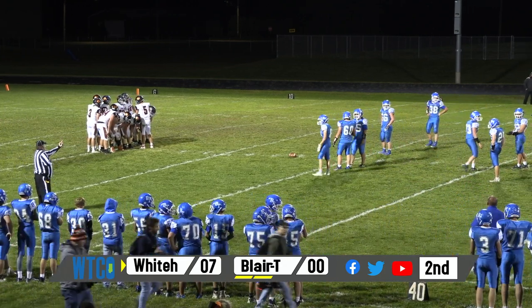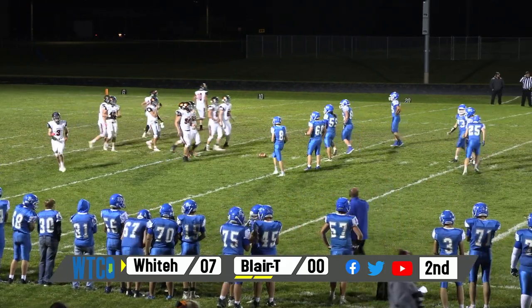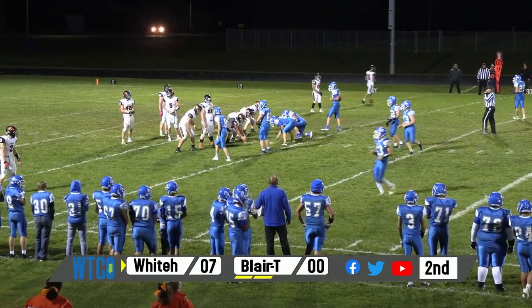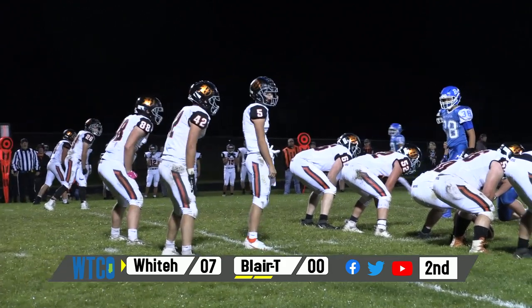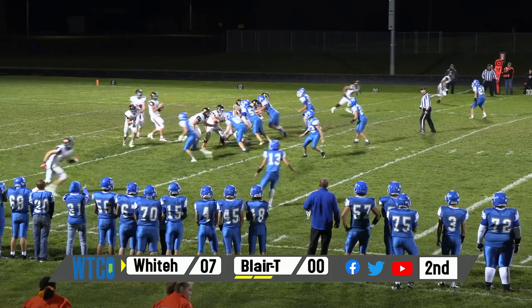I think they've got one timeout. No, they got no timeouts left. Okay. Split twin receivers to the left side, Q and the single receiver to the right. Split backfield behind Sinsala out of the shotgun.